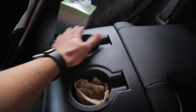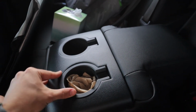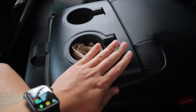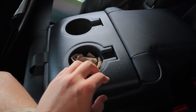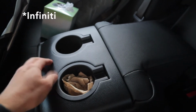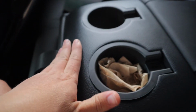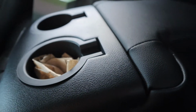You'll see more of that material that we found by the door cards, and a good analogy for this is what you would find in a Nissan G35 not too long ago. It's not bad. It's got that OG look, it's supposed to look like leather or something like that.